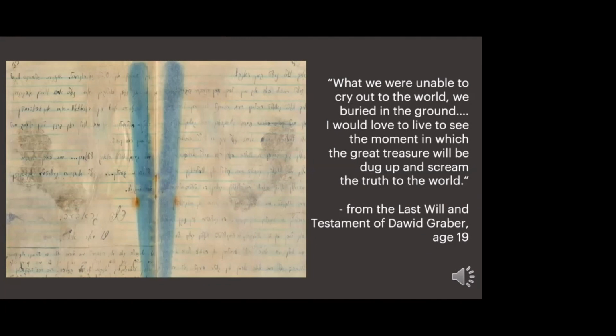19-year-old David Graber helped to compile the archive, and he included his own last will and testament. In it, he states, "What we were unable to cry out to the world, we buried in the ground. I would love to live to see the moment in which the great treasure will be dug up and scream the truth to the world."